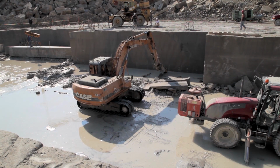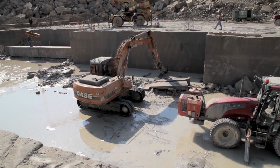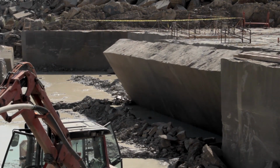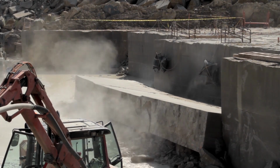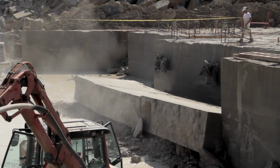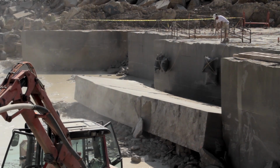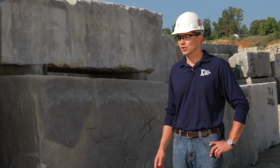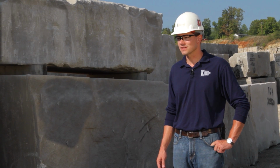Next step in the process, once we have the area all cut up into those 500,000 pound blocks, is we break them across the bottom line. We use a hydraulic hammer to make that break, and then once it's broken and that block is freestanding, we need to tip it over on its side and break it up into smaller blocks. And once it's on its side, then it's time for us to decide how we want to break it, and then to go ahead and drill and break that into manageable size pieces.